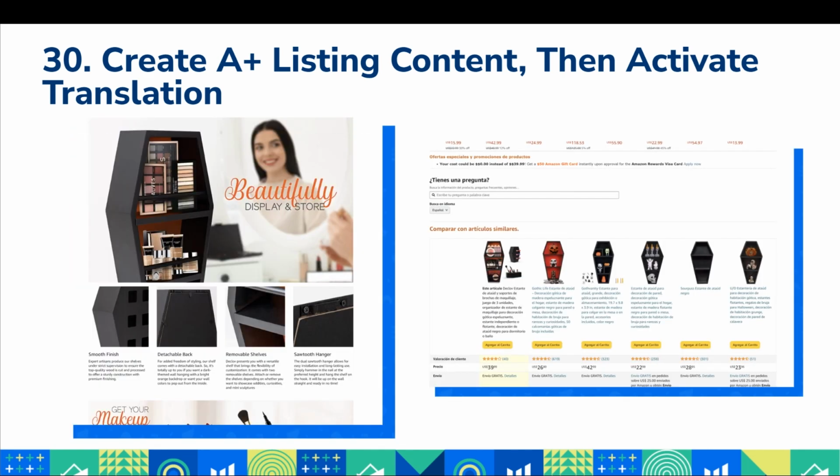But take a look at this coffin makeup shelf, all right? On the left, they've got a really nice looking A+ content right here with their coffin shelf. They've got a lifestyle model, etc. But they never activated their Spanish translation. So look what happens on the right side. If somebody changes Amazon to the Spanish version, their description and A+ content completely disappear.